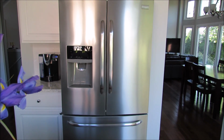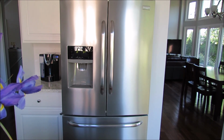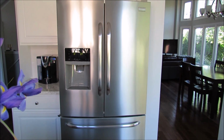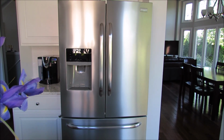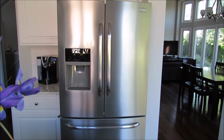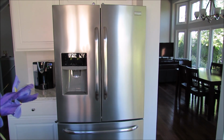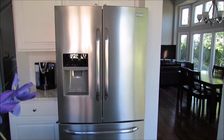We did get the smudge-proof stainless steel appliances, which I love. I love, love, love that, because it would drive me crazy if there were a bunch of fingerprints all over my refrigerator. Sometimes there are a few on the door and I just wipe it down, but for the most part there usually aren't any fingerprints on the actual refrigerator, dishwasher, or the oven.